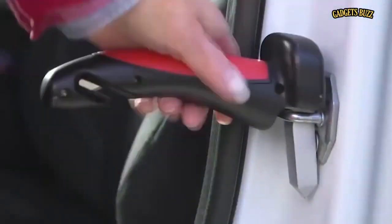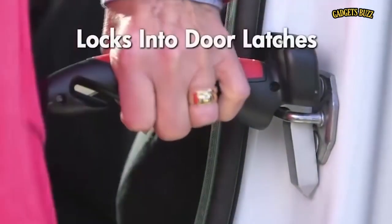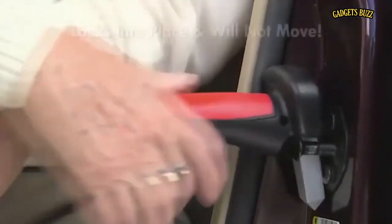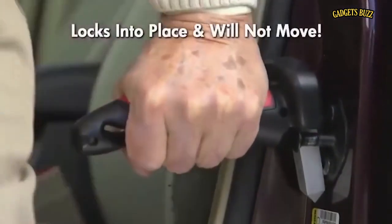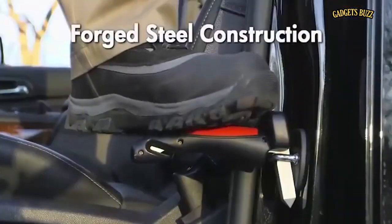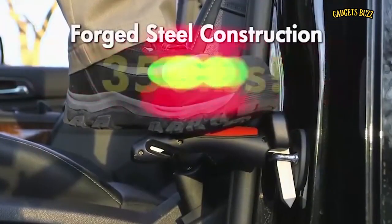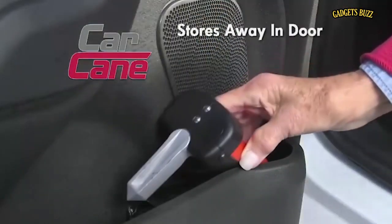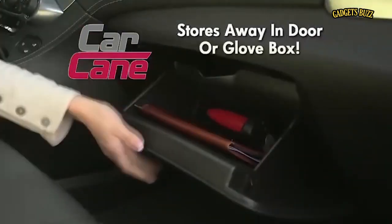This new portable handle locks instantly into the door latches of any car. Simply open your door and snap it on. Car Cane locks into place and will not move. In fact, Car Cane's forged steel construction can hold 350 pounds. Amazing! Then, Car Cane unlocks and stores away easily in the door or glove box.